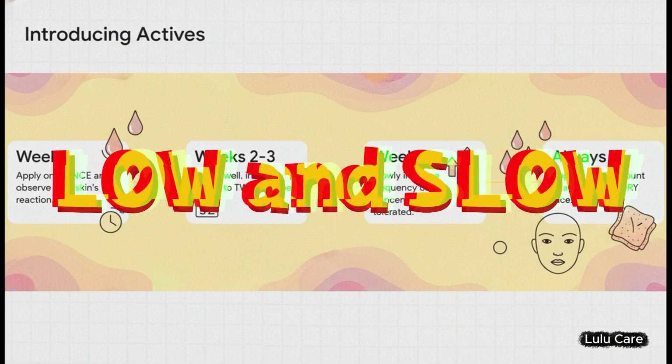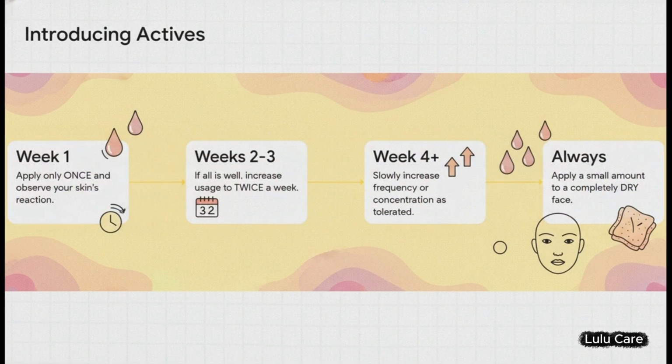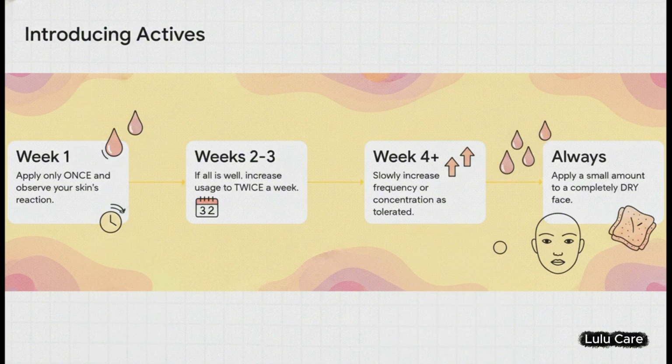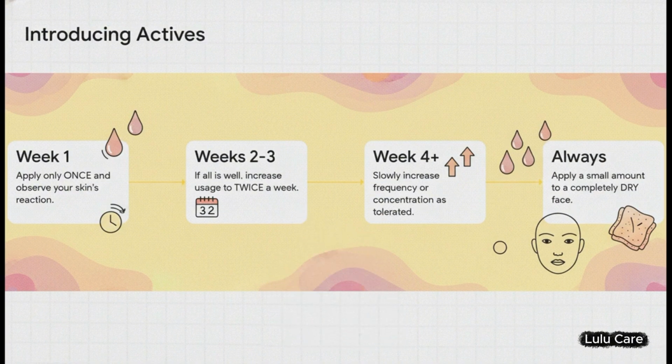Why? Because your skin has this natural protective barrier, right? If you go in too hard, too fast, you can damage that barrier, and that leads to redness, flaking, and sensitivity. No fun. By starting with just once a week and then slowly, gradually increasing, you're giving your skin time to get used to it and build up a tolerance. It is the smartest, safest way to get incredible results without any of the drama.